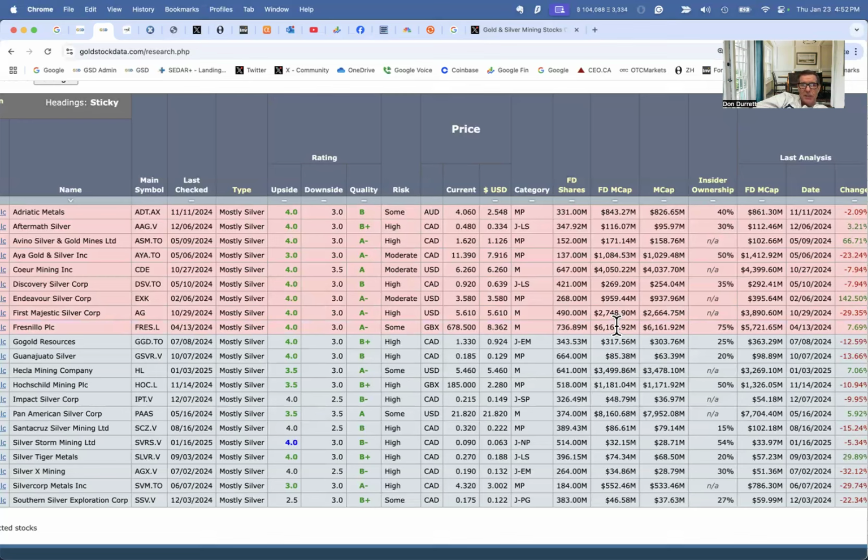Fresnillo, I have them ranked right behind First Majestic, sixth. And I really like Fresnillo's upside potential, especially for the size. I mean, it's a $6 billion market cap, but yet they produce, I think they're maybe not the number one silver producer in the world, but if not first, they're right there at the top. They produce over 50 million ounces of silver a year. And right now they're very cheap. So my point is, all of that silver production is going to generate a lot of free cash flow.